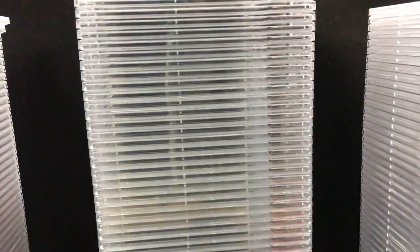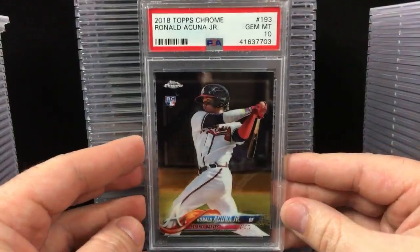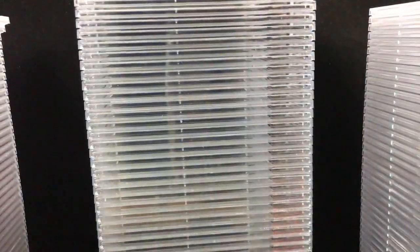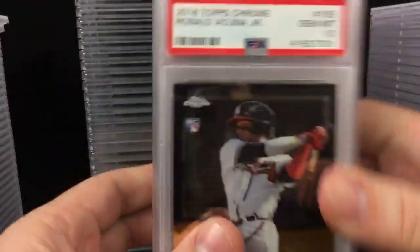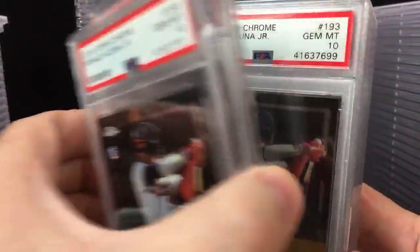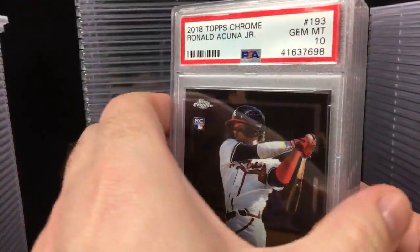It is my belief that Ronald Acuna is an incredible baseball player. I don't think he's just a prospect, just a rookie. I think the sky is the limit for him. So another Gem 10. Try and speed this up a little bit. Acuna, Gem 10, Acuna, Gem 10, Acuna, Gem 10. Did really good with the Acunas. There's another Gem 10 Acuna, another one.